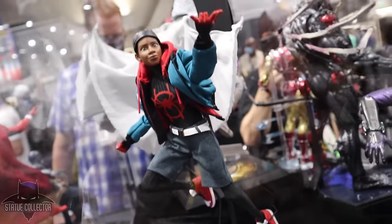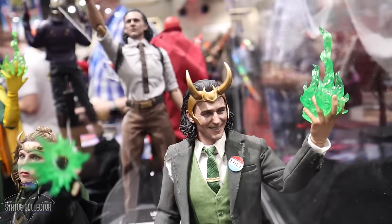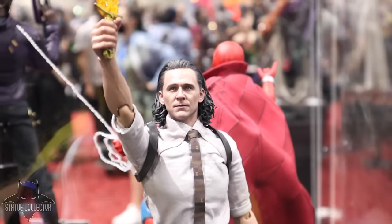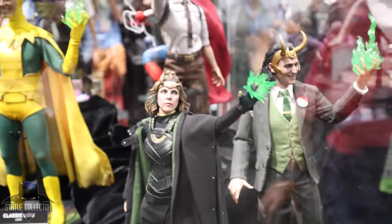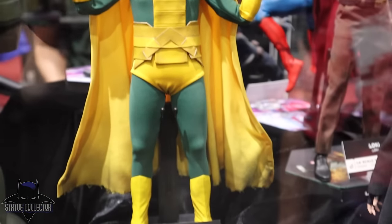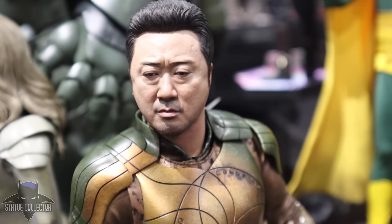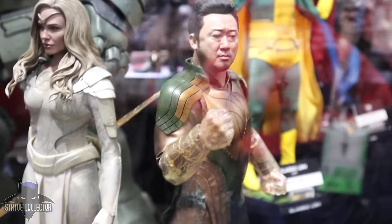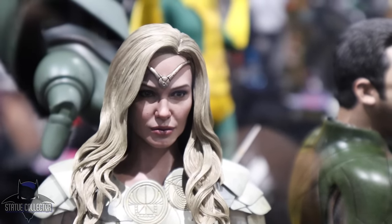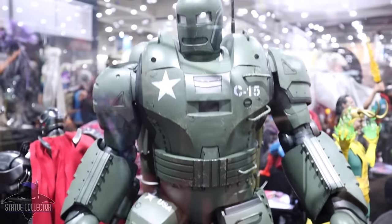Spider-Gwen. Some great Loki ones as well. Just awesome. Good likeness on him in person. All these look really good. Really good. That's phenomenal. We got Angelina Jolie here from the Immortals. Crazy, awesome piece here.